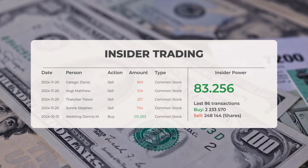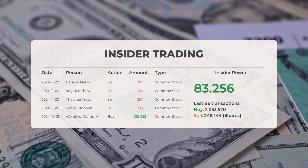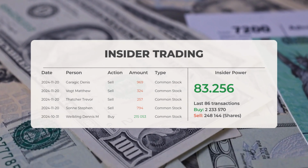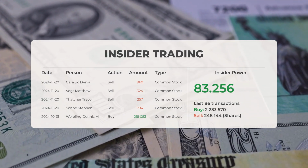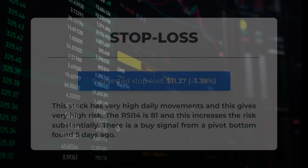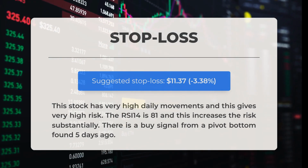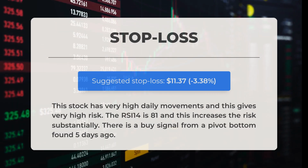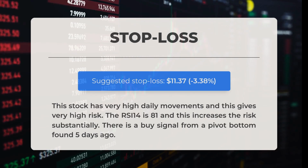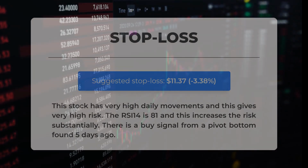Based on the 86 most recent insider trades, we have calculated the insider power to be positive, with a ratio of 83.256. In total, insiders purchased 2,233,570 shares and sold 248,144 shares in the last 86 trades. Our recommended stop loss is set at $11.37, representing a decrease of 3.38%. This stock experiences very high daily fluctuations, which introduces considerable risk. The 14-day relative strength index is at 81, significantly raising the risk factor. Additionally, there is a buy signal based on a pivot bottom identified 5 days ago.